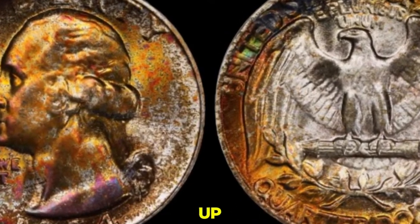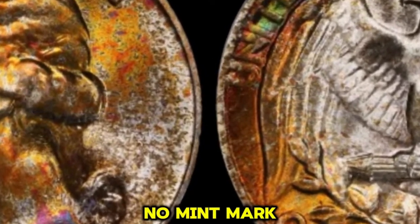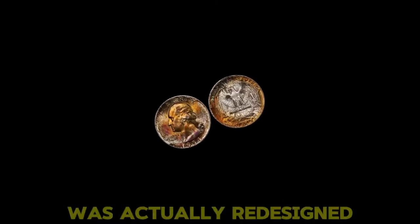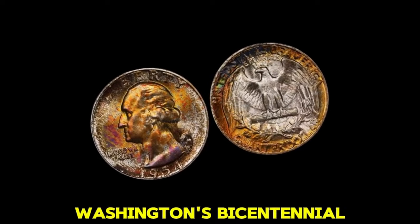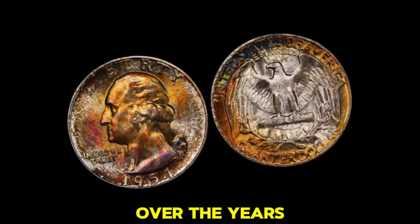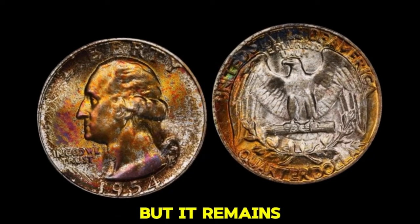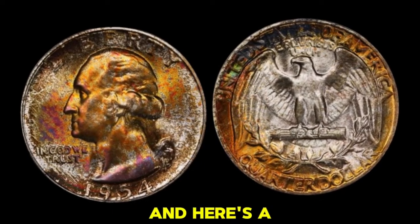Before we wrap up, let's dive into a few fun facts about the 1954 no-mint mark Washington quarter. Did you know that the Washington quarter was actually redesigned in 1932 to commemorate George Washington's bicentennial? Over the years, its design has only been slightly modified, but it remains one of the most iconic coins in U.S. history. And here's a neat tidbit.